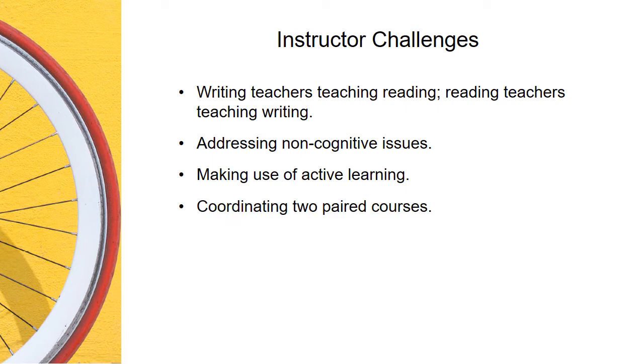And finally, faculty are challenged by coordinating the 2 courses, the co-rec section and the English 101 section. How do I decide what to teach in what course? What do I do in the co-rec section? And so there's another challenge for faculty when they transition into a co-rec model.